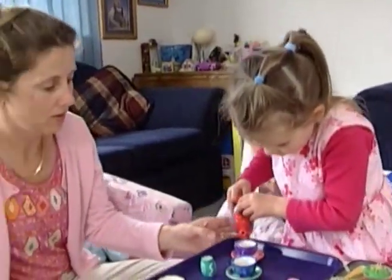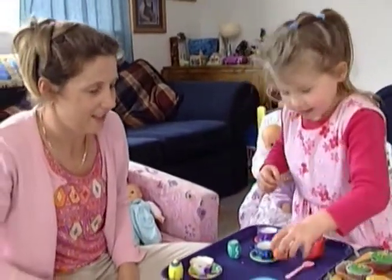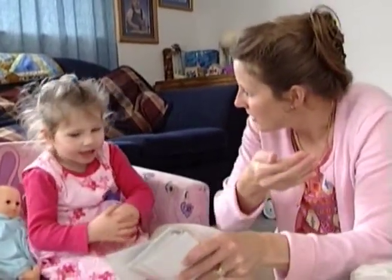We needed to do something because her frustration levels were terrible, just not being able to communicate with us. I had absolutely no idea that she was wanting something to drink, and she would get really frustrated because I couldn't understand, and she was trying to tell me. And so I went and did the course, and it helped us immensely, really.